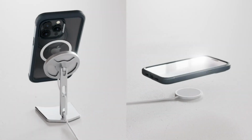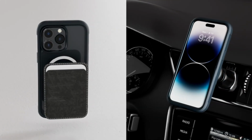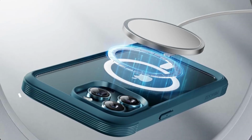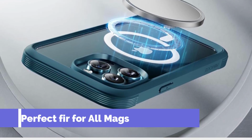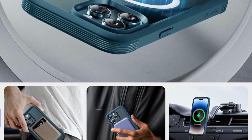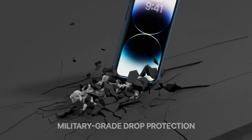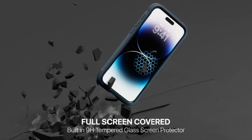This case goes beyond mere protection, boasting a built-in upgraded third-generation magnet ring that not only locks securely, but is also compatible with a range of MagSafe accessories. Experience faster, easier, and safer wireless charging from any angle, eliminating concerns about the charger separating from the phone.